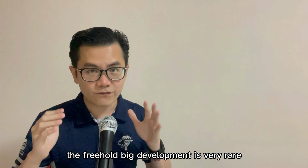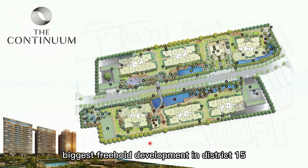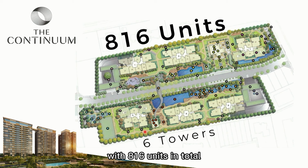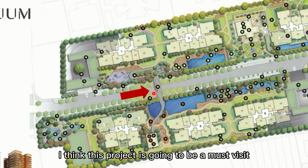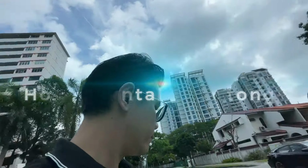But the thing is, the freehold big development is very rare. So now we have the Continuum, which will be the biggest freehold development in District 15 with 816 units in total, plus the interesting link bridge. I think this project is going to be a must visit landmark in Tanjong Katong.